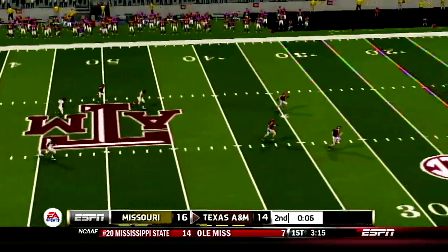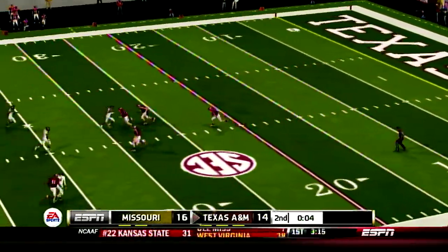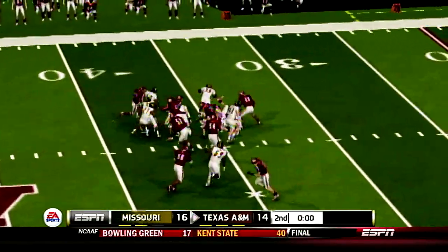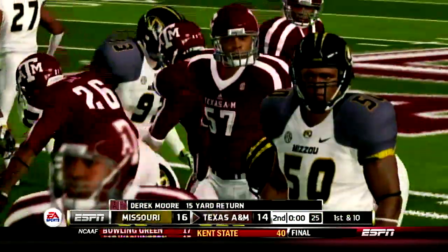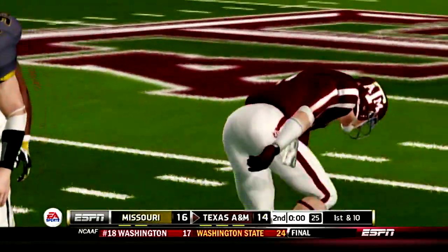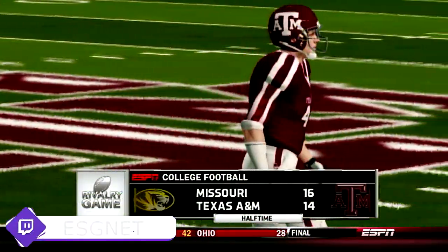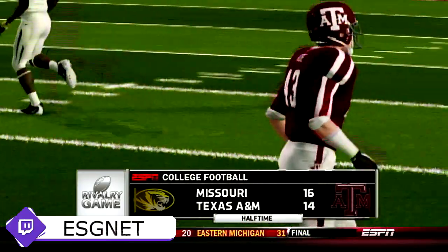And this one is a beauty. Moore takes it to 21. He gets out to about the 35-yard line. So we've played two quarters. The Tigers lead 16-14.